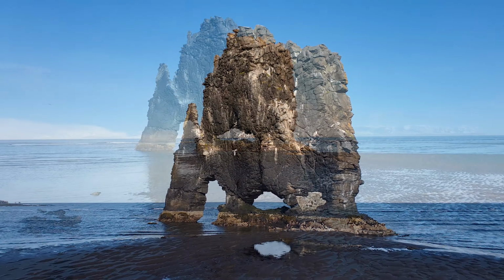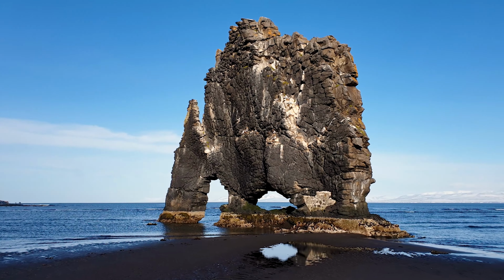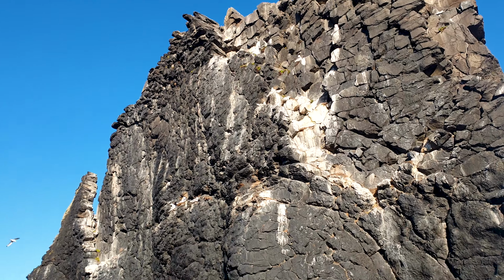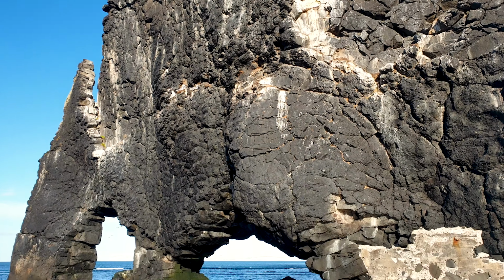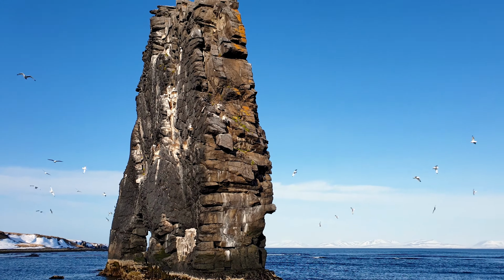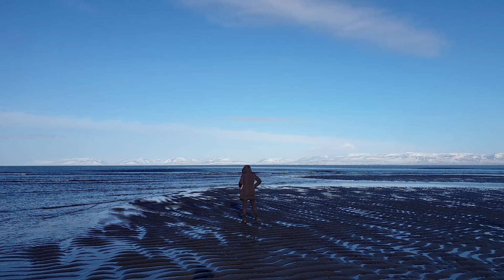Many types of seabirds, especially gulls and fulmars, have made their nests on Hvítserkur for centuries. Their guano deposit has made its mark on the cliff, painting it white in many places. Hence the cliff is named White Shirt. This geological oddity was commemorated on an Icelandic stamp in 1990.